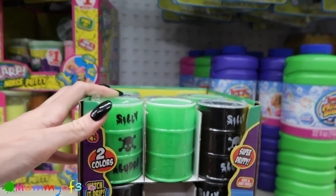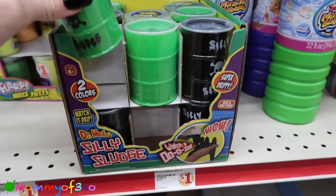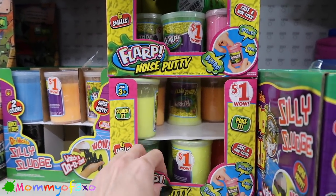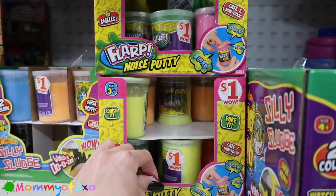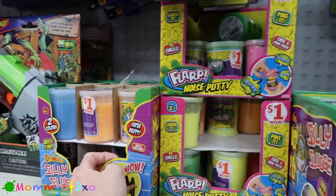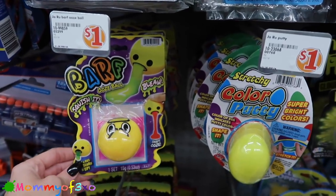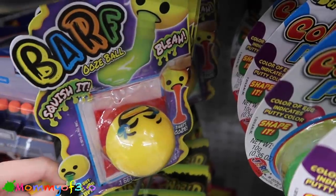And right here, they have silly sludge. A whole bunch. And this is a dollar. They have green and black Flarp. For a dollar. $4. Can't beat that. I love Flarp. It reminds me of like glossy, fluffy slime. And there's more Flarp. $4. And then up here they have barf slime for only a dollar.